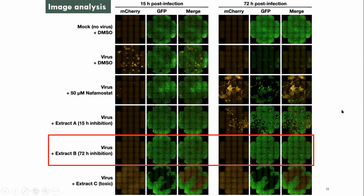And with the positive control, nafamostat, a known coronavirus inhibitor, you can see that at 50 hours post-infection the cells are fully viable compared to the control, but at 17 hours post-infection they are partially destroyed. Which means this drug cannot inhibit the virus completely.